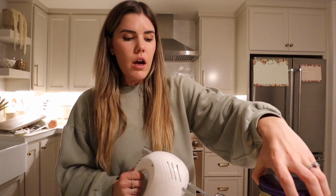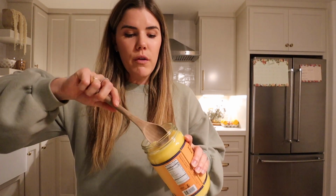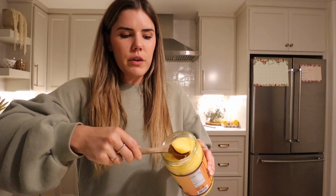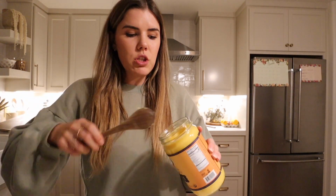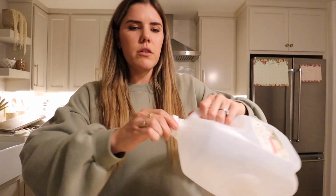I'm not gonna measure anything. I'm just gonna get those good fat soluble vitamins in there. Look at that beautiful yellow color. And I'm just doing some local potatoes. These are so good. They're like, I'm not sure, a Yukon variety or something like that. So, okay, I'm just gonna do a little splash of milk.